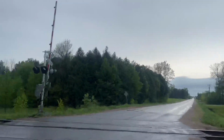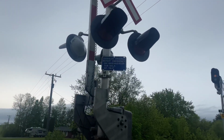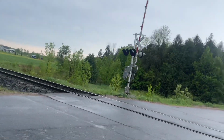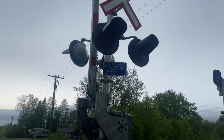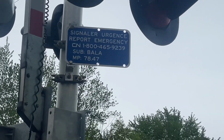The next day, we went up north. I heard a K5HL Horn in the distance, so we went to a crossing. This is the Romea Town Road 46 crossing in Udney. Mile 78.37 on the Bala subdivision.